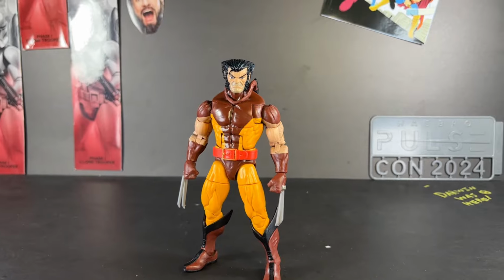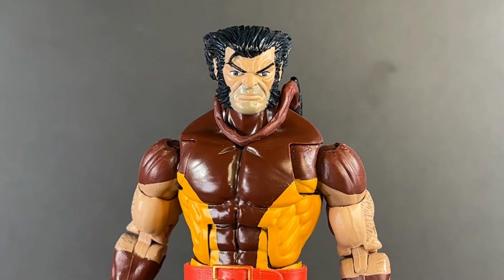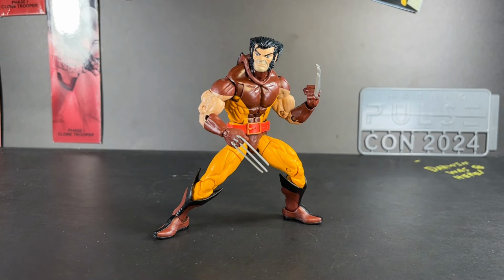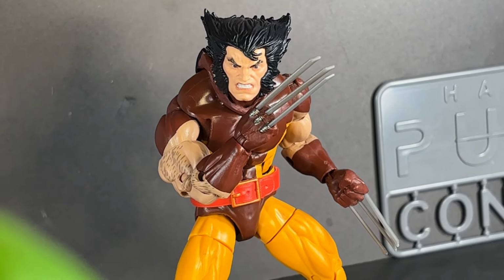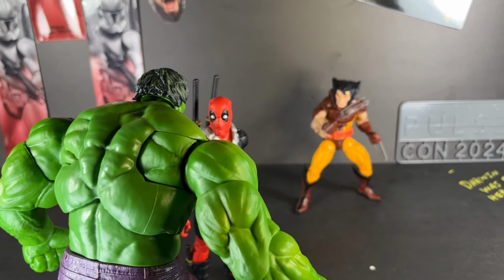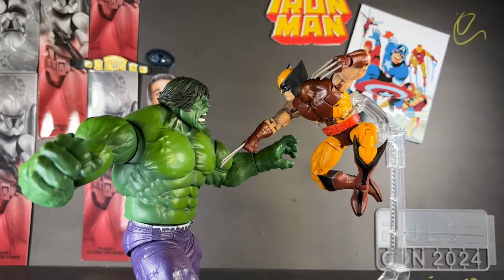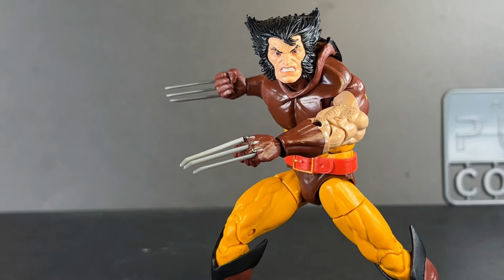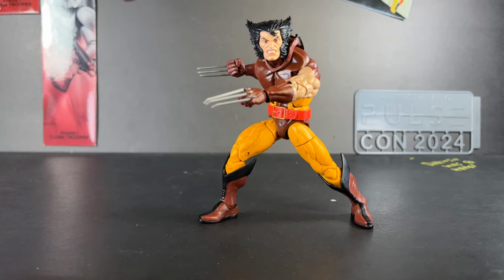Gone are the unclawed hands and in are the mask and alternate head. It's the same pieces that were used for the Toys R Us exclusive all those years ago. Not saying it's a bad head sculpt, but it certainly isn't my favorite. I can't wait to get my hands on that new brown suit Wolverine that was shown off at Comic-Con, but until then, Retro Collection is standing at the number 6 position.